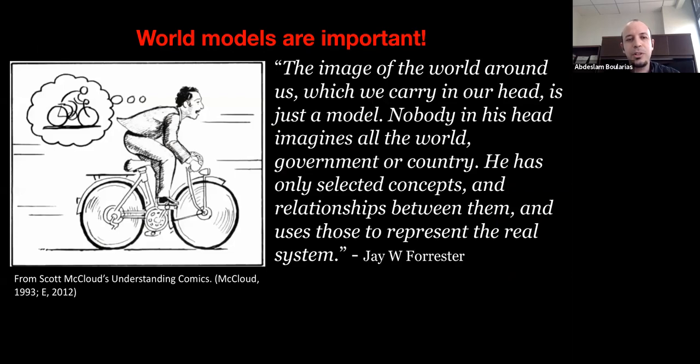So I learned from this experience that world models are very important. I'm putting here a quote from Jay Forrester, who is the father of modern dynamic systems. And he says that the image of the world around us, which we carry in our head, is just a model. Nobody in his head imagines all the world, government, or country. He has only selected concepts and relationships between them and uses those to represent the real system. So we always have this model or mental image of the world, and that's where we act, that's where we do everything, basically. And then we execute things in the real world.